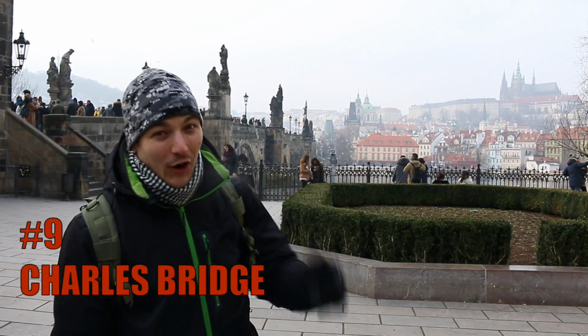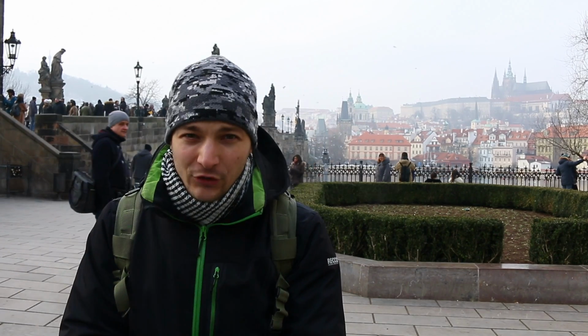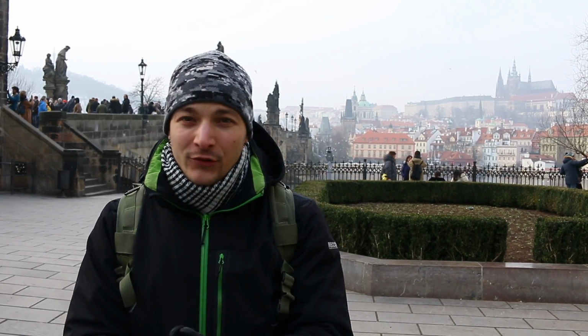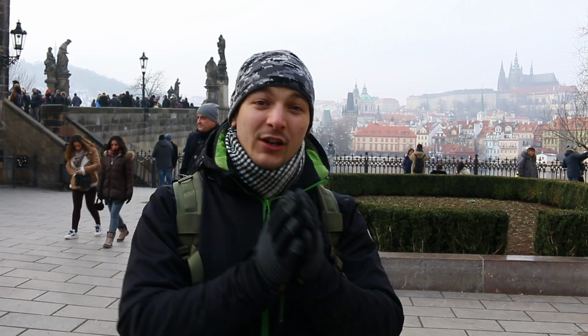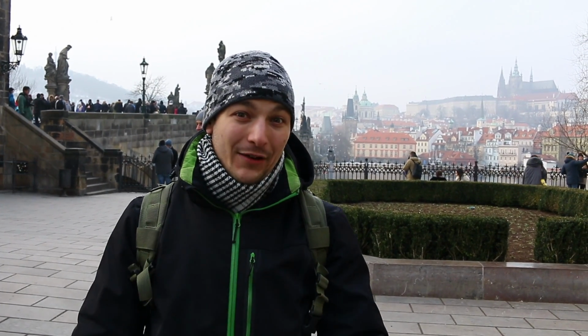Number 9 is the Charles Bridge. The Charles Bridge was founded by Charles IV in the second half of 14th century. Until nowadays, it belongs to one of the most visited sites of Prague, so there's pretty much no way how you can miss the bridge. However, I recommend coming to the bridge not just during the day, but also at night, when the bridge is beautifully lit up and you can take some amazing photographs.